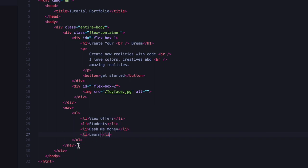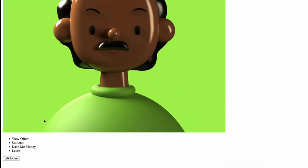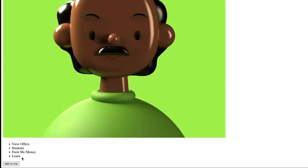Then after the nav, we want to put the last thing we are going to be needing for this page, and that is the button, the last button under. I'm going to call this with an ID, CTA button. Let's close this, and let's write talk to me. If we go back to the browser right now and scroll down, we'll see the navigation shown as something like this, and we'll see the last button here that says talk to me.